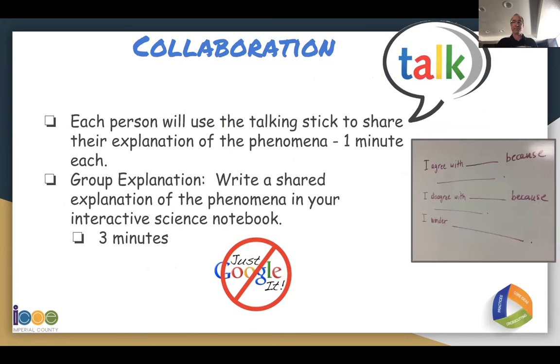The next step is, get your talking sticks out. These are really easy to make. You can get a tongue depressor, cut out some construction paper, and put the word talk on it. The rule is, whoever has the talking stick in their hands is the one doing the talking. So if you're with your parents or maybe your brothers and sisters, I want each of you to take a turn and share your explanation of why this phenomena occurred. You'll each have 1 minute, so you pass the talking stick around. Then come together as a group and write down a group explanation of the phenomena in your interactive science notebook. After 3 minutes, you should have a group explanation. Somebody writes it down in their notebook. You can all write it down as well, okay?